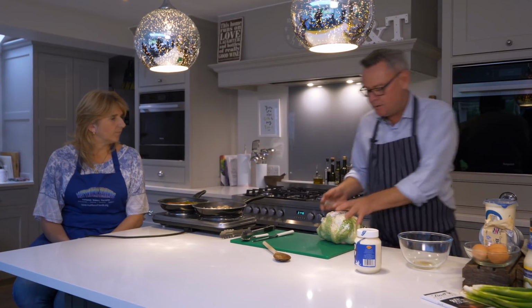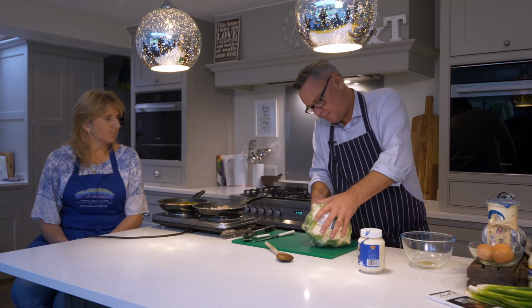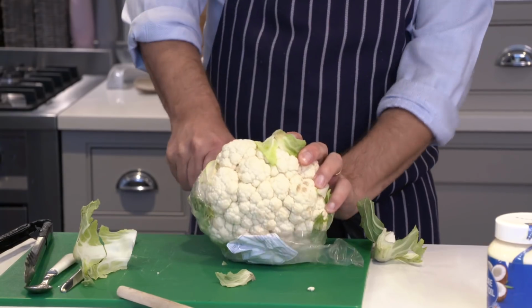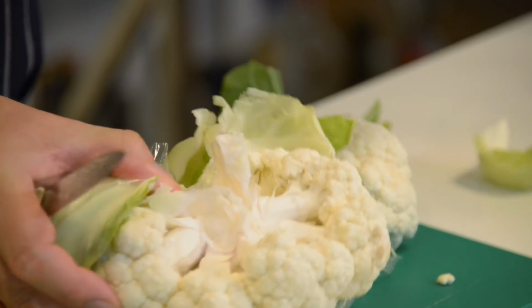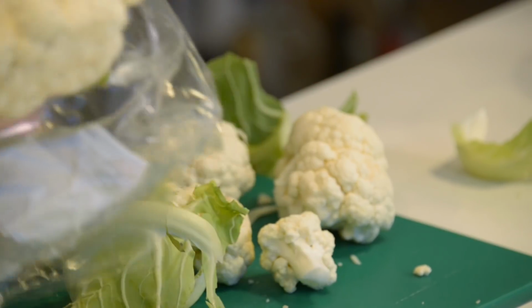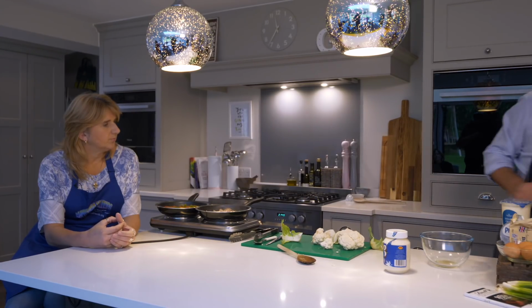Another knife. Let's do some cauliflower. Again, I'm not going to do all of this. Some people maybe don't want to use whole cauliflowers, is it okay to use frozen, or can you not do it in the same way because they're full of water, aren't they? There's a lot of water in it. I'm just going to do a little bit of this. Yeah, absolutely.